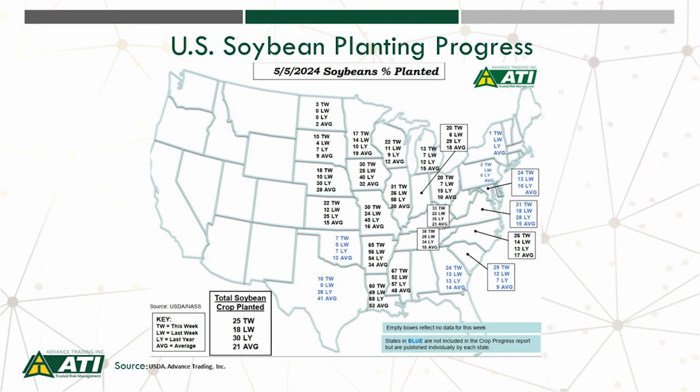Nationwide, we're looking here at 25% planted. That's above the 5-year average of 21%. Our map reflects some divergent trends here. A little bit of slowing in the west, if you will. Nebraska is now a bit behind the average. Other areas are a tad above the average. One of those states that's above the average is Illinois. So it's kind of a mixed bag at the moment, with rain slowing things down.